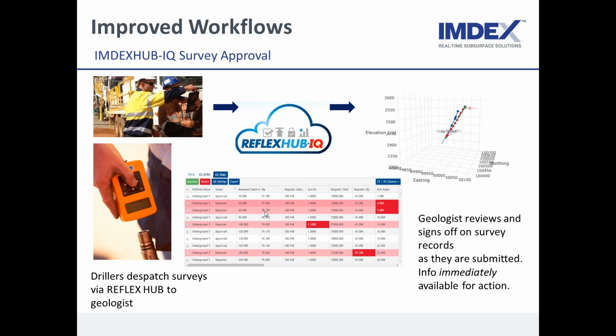And also assessments against mag field and mag dip, i.e. are you getting magnetic interference, or is the tool giving you the reading that corresponds with the location that you're at? And of course, the beauty of being able to see all of this in real time is being able to know in real time whether you can trust that survey data or not.